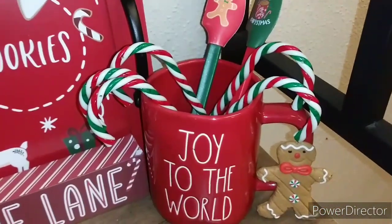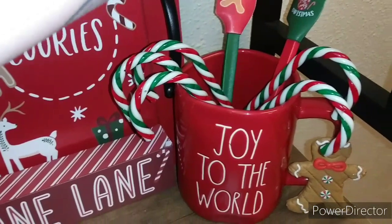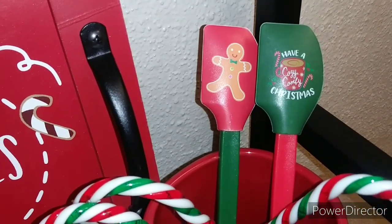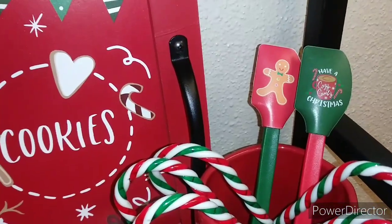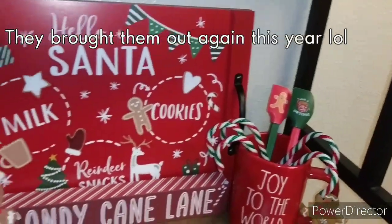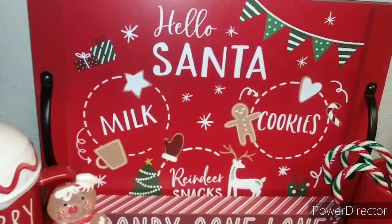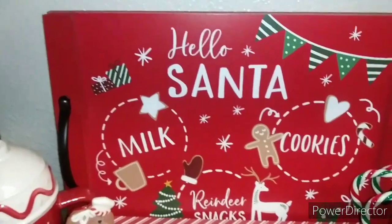And then inside the Ray Dunn mug, I added some candy canes. These are plastic. They're not real. And then I added these cute little spatulas that I picked up from Dollar Tree last year. I got a gingerbread one, and the other one has hot cocoa on it, and it says, have a cozy, comfy Christmas. And they did bring these out again last year. So if you're on the hunt for these, go check your Dollar Tree to see if you're able to score them. And then this beauty right here, I haven't hauled yet as well. It's new to Dollar General. It was only $10 and I scored it. My hubby actually bought it for me. I was on the hunt for it.